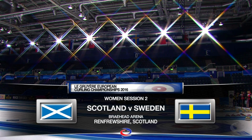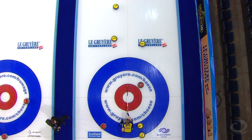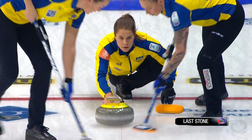And our featured game this morning, Women's Session 2, Scotland versus Sweden. Session 2 here at the 2016 European Curling Championships. Here's Anna Hasselborg with the final stone of the second end.